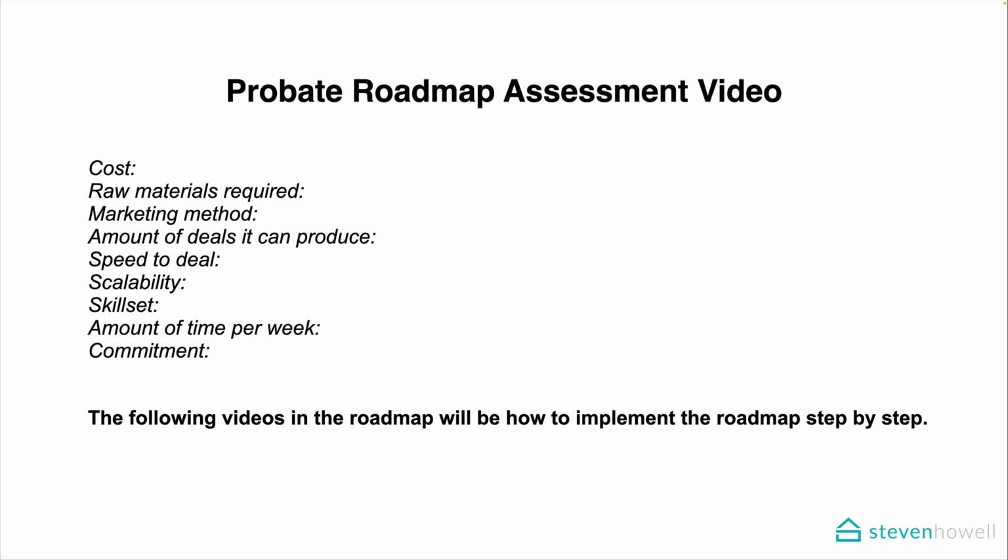We're doing that through the attorney side at different intervals, and reaching out to them in different capacities, different ways: postcards, letters, things like that. There's ways to cut costs, and we'll talk through all of that as we talk about implementation.